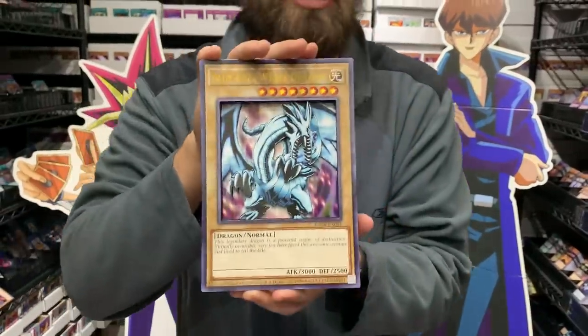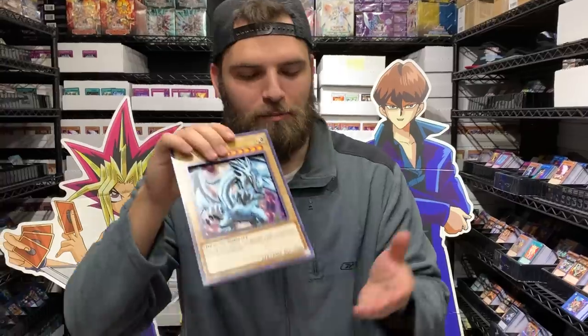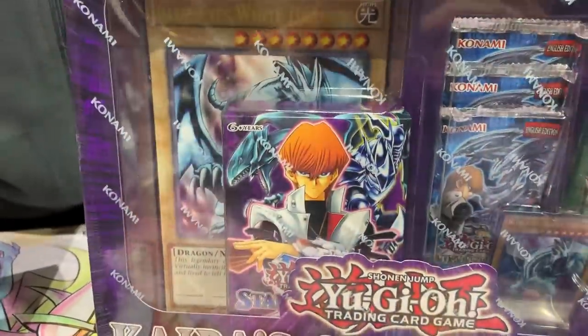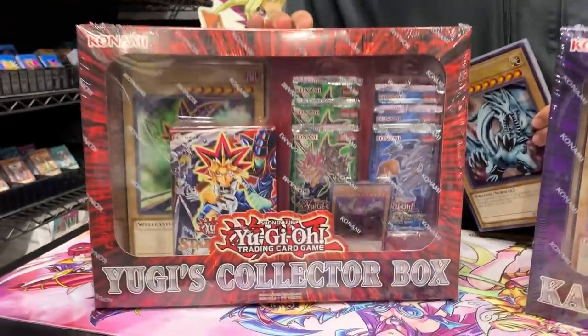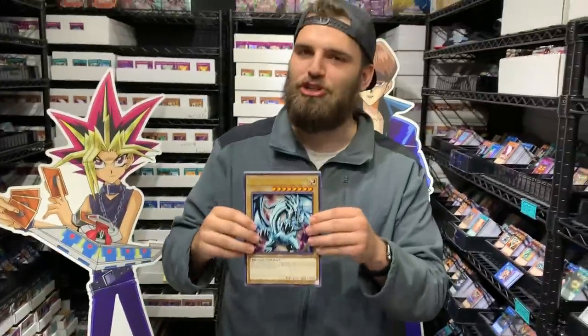So we thought for this video, why not open the original product that this came in, which is the KAIBA collector box. As you can see, the giant card is in there. Made sure to pick up one of these for you guys. And then we thought, well, since KAIBA loves YUGI so much, the YUGI collector box to go with. So I thought this video would be pretty sweet, you guys. So let's jump right in.